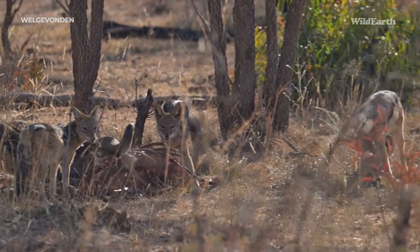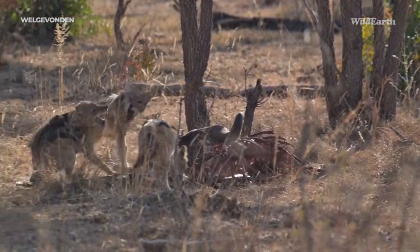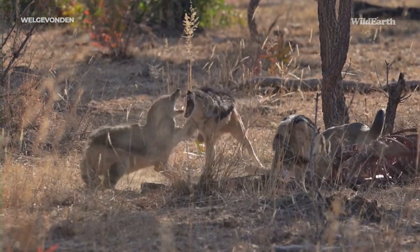The food is now limited. Most of it's been consumed. They're really fighting over what is the scraps. Have a look at that. That is unbelievable. Look at them.